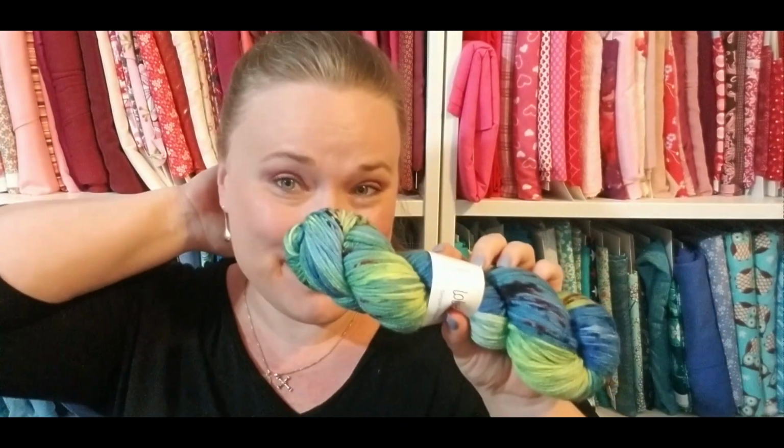I know, I'm such a dork, but they're adorable. Thank you, Becky. I don't know what I'm going to do with it yet, but thank you. And I love the fact that the hook matches the yarn. Kind of a dork like that. Just saying.